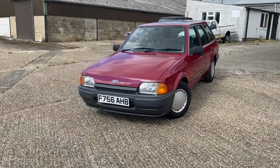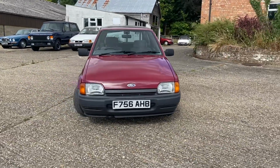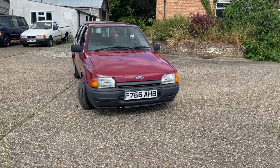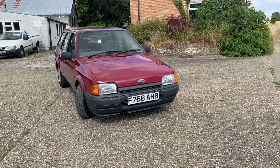Be rest assured this car didn't have any advisories on the last MOT, so I hope that gives you an idea of its general condition mechanically as well as bodywork wise. It's rock solid underneath. It's a lovely car.